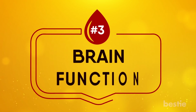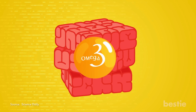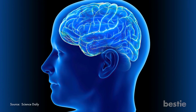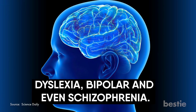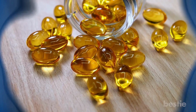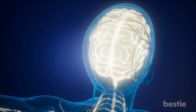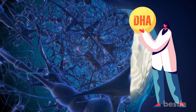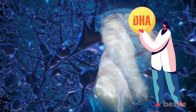Number 3. Brain function. Often termed as the building blocks of the brain, omega-3s are an essential nutrient for normal brain functioning. Low levels of this cell-building nutrient lead to increased risk of mental disorders like dyslexia, bipolar, and even schizophrenia. When the levels of these acids are low, the chemicals surrounding the brain and nerve cells are insufficient. This makes it difficult to retain information or learn. The DHA content is mainly responsible for keeping the neurons healthy, even in the fetal stages.